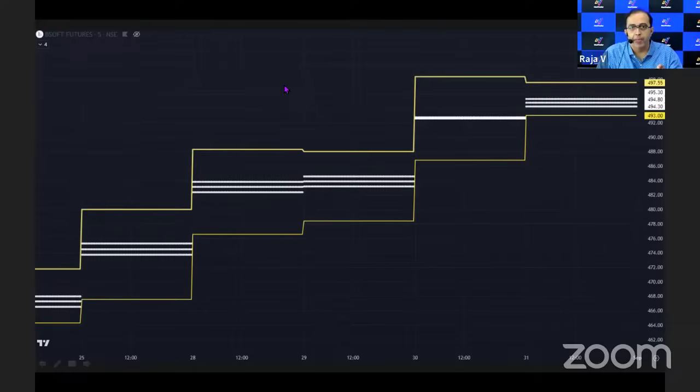If you buy way up, then your risk becomes higher. Always remember, CPR is a very good stop loss tool. CPR ke niche aapka stop loss aap rakhenge. It is the best stop loss tool. When you're taking a trade, the stop loss should be placed below the CPR. So let me show you some examples here so that you get an idea.